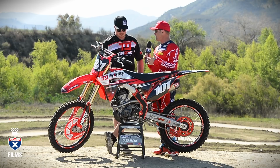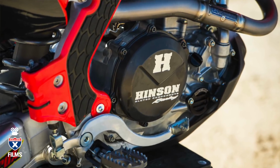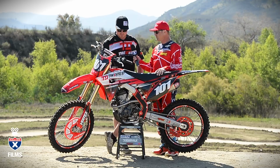What else to finish the motor out? Hinson clutch? Yeah, so anytime you add more power, you have to keep control of it. So that goes hand in hand with a good Hinson clutch, where the springs are for the right tension and everything's going to hook up and last the life of the engine.